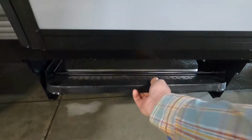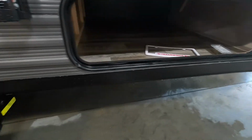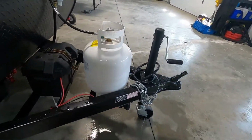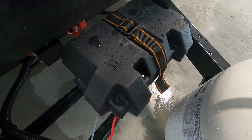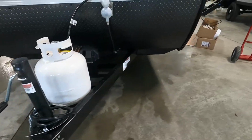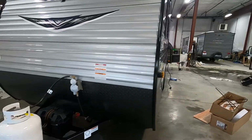Steps, simply grab this by the front, pull it towards you. Your big pass-through storage. On the front, your propane. Your batteries, check your terminals, make sure that they haven't wiggled loose over time. That about covers everything on the outside. Let's go take a look on the inside.